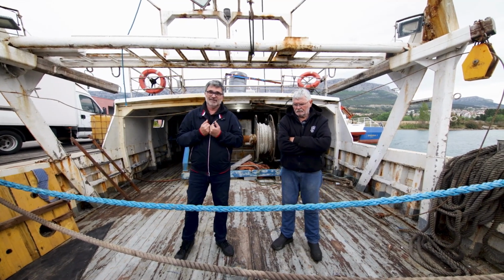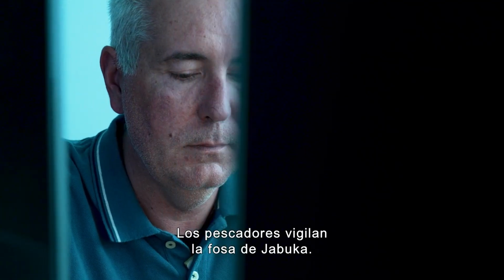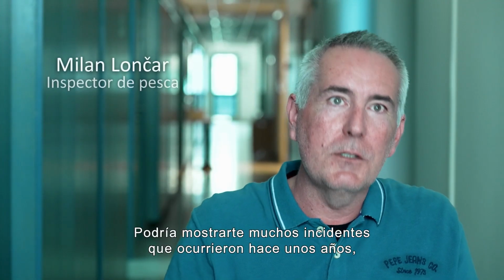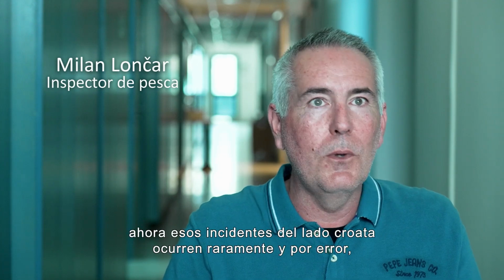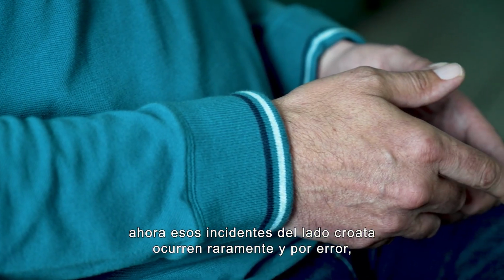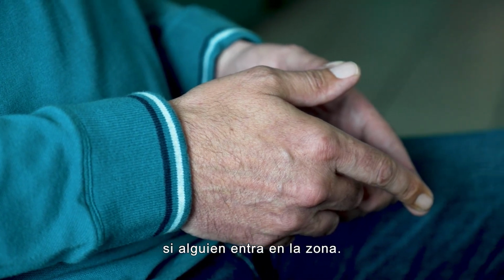The fishermen are watching over the Jabuka pit. I could show you lots of incidents that happened a few years ago. Now those incidents from the Croatian side are rare, and by mistake if they enter the zone.